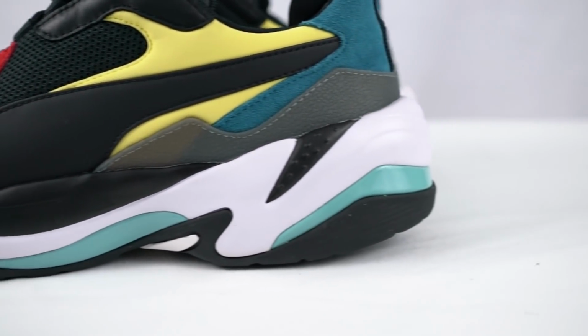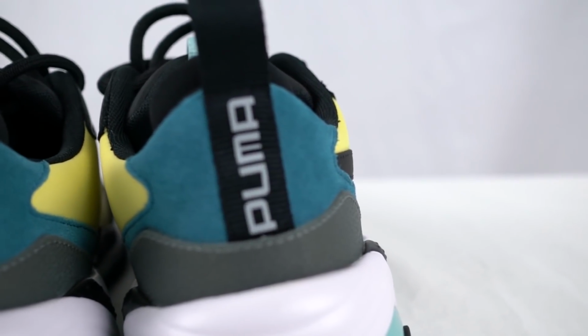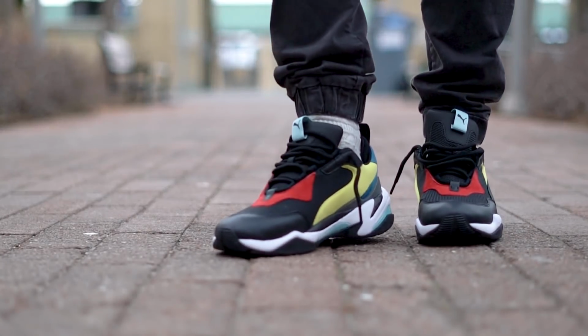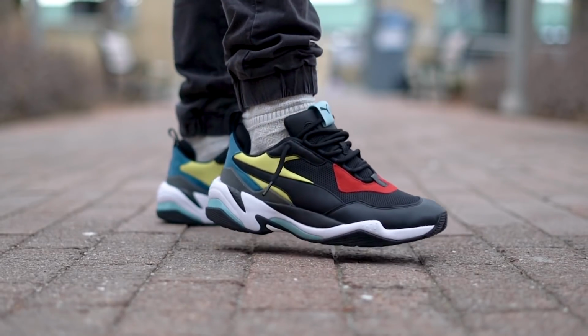And with the sneaker priced at $120 US retail and $150 Canadian retail, it is hands down the best option for your money. The quality is there, the style and sporty look is there, the comfort is adequate, no real complaints aside from the weight, but that comes with the territory.